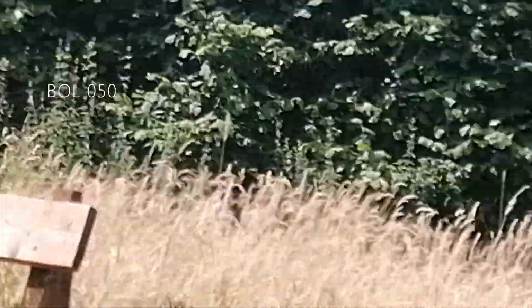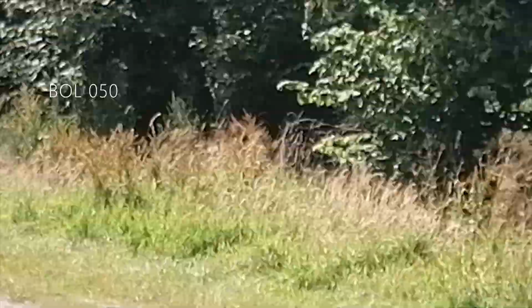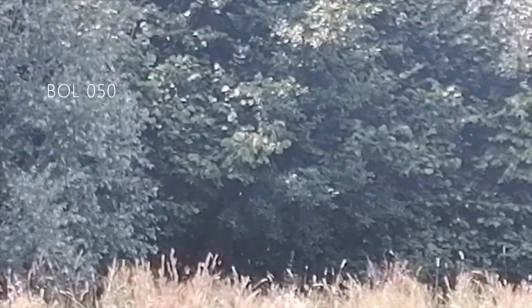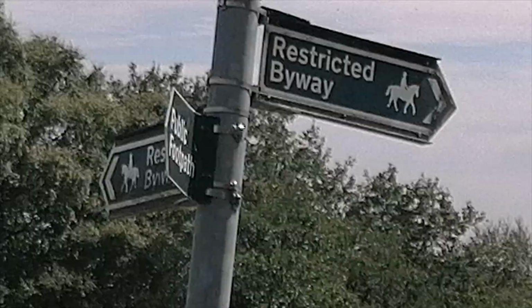Then after this bench on the right, it takes a swing to the left and starts dropping down towards Tippett House. At this T-junction with the picnic table, ignore the track to the right, which I think would lead you back to the Scoutmore car park. BOL 50 is this path heading down to the left.